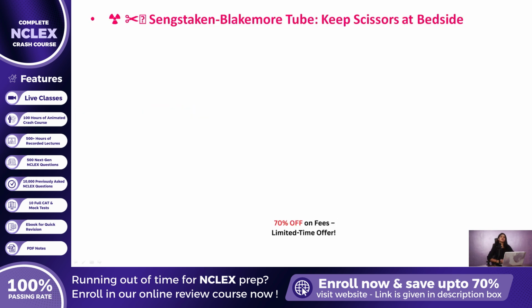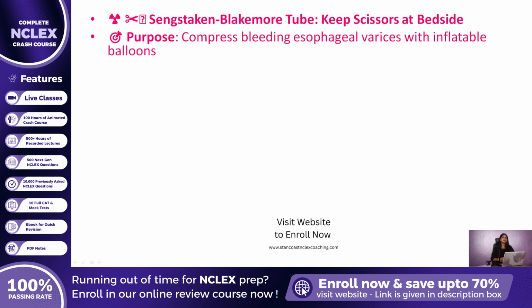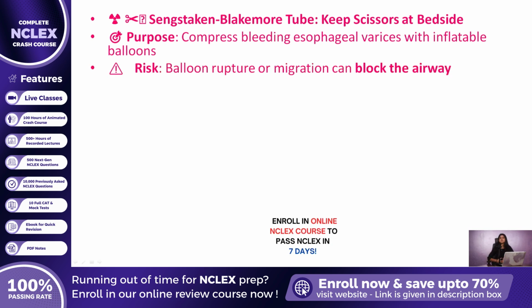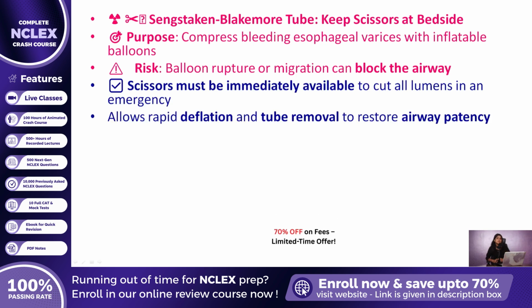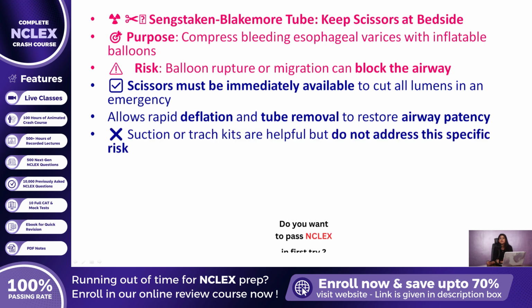This is a high-stakes safety measure. Scissors must always be kept at the bedside of a client with a Sengstaken-Blakemore tube. The tube has inflatable balloons that can shift and obstruct the airway if they rupture or migrate. In such an emergency, the nurse must quickly cut all lumens to deflate the balloons and remove the tube to restore airway patency. This is a critical nursing action that can prevent respiratory arrest. Other options like suction devices or trach kits are useful in general care, but they do not address the specific emergency risk of this device.